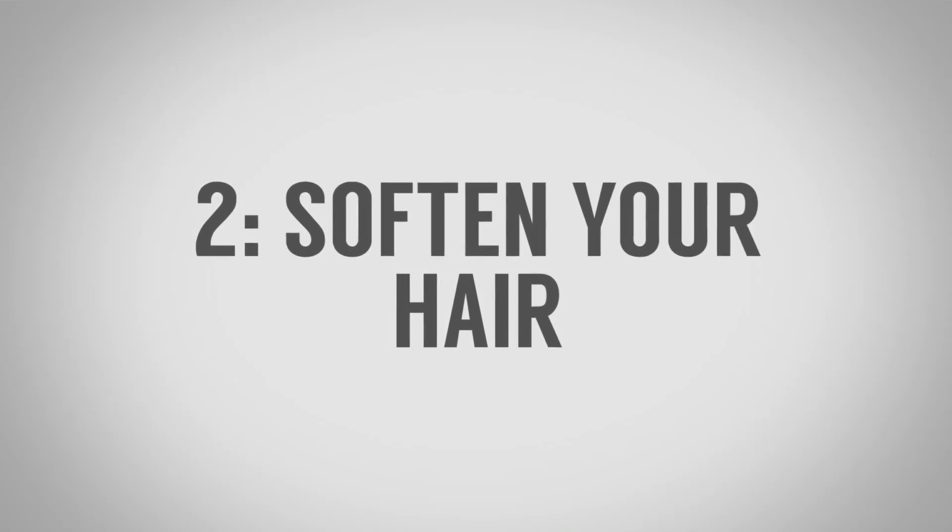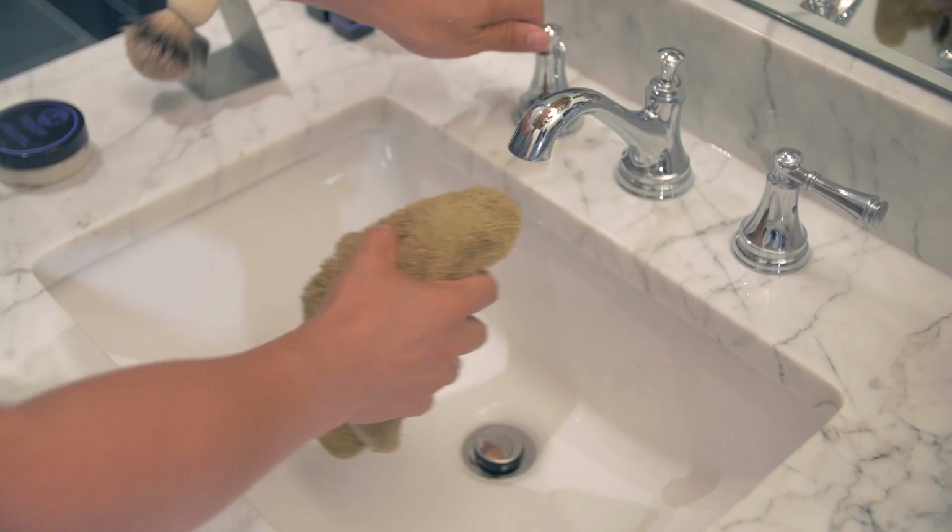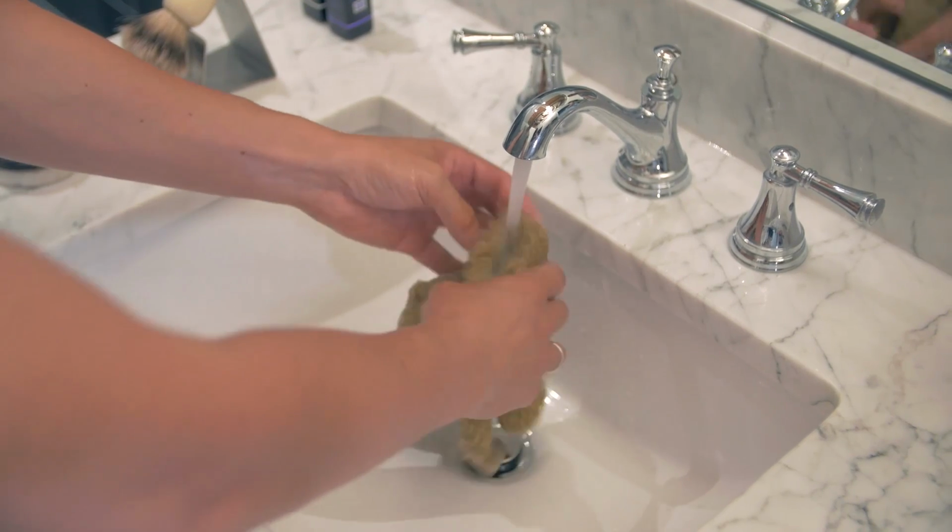Tip 2, soften your hair. The most common ways to do this are to take a shower right before you shave. You can also take a warm, wet rag, hold it up to your face for about a minute, but you can get creative. I know for me, I jump in the pool, then I go to the hot tub, and then I take a quick shower right there in the locker room before I shave. And I can tell you the hair on my face is very soft before I start to shave.